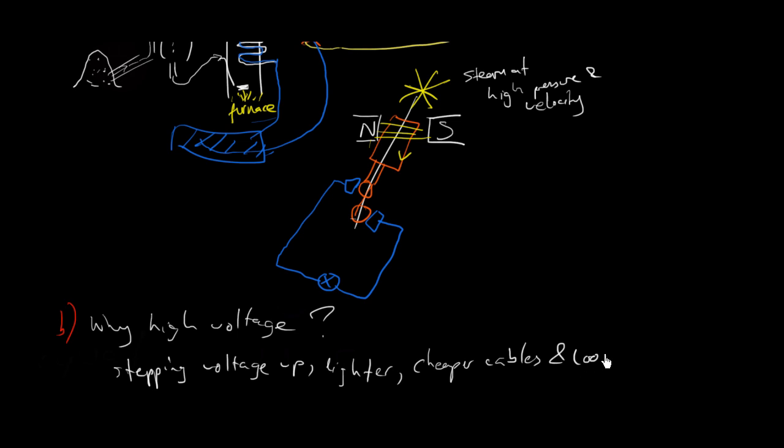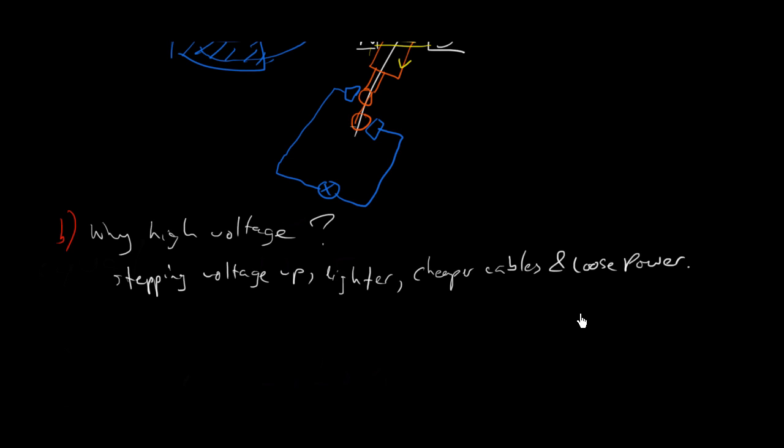And they lose less power. So all of these are good reasons. And why there's less energy power lost there, that's a pretty tricky thing to explain at this level, and you wouldn't be expected to know it, but you just need to know at this stage that less energy, less power is lost along the way. If you do physics next year, then we'll go into a little bit more detail into why that is true.